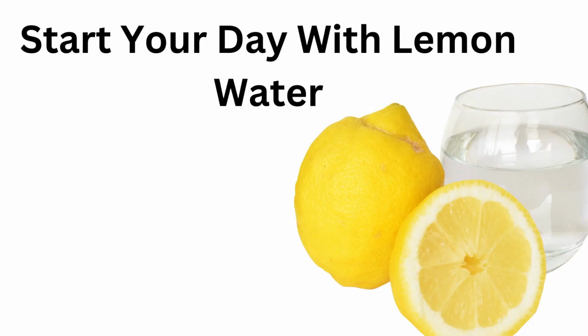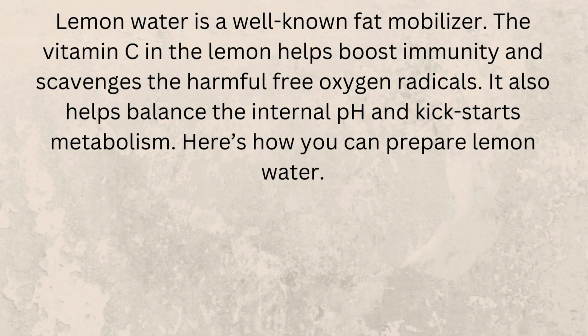Start your day with lemon water. Lemon water is a well-known fat mobilizer. The vitamin C in the lemon helps boost immunity and scavenges the harmful free oxygen radicals. It also helps balance the internal pH and kickstarts metabolism. Here's how you can prepare lemon water.